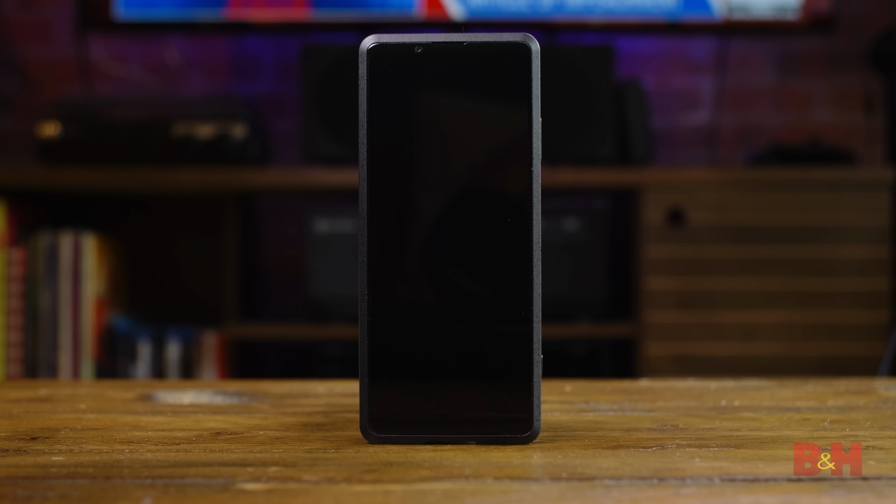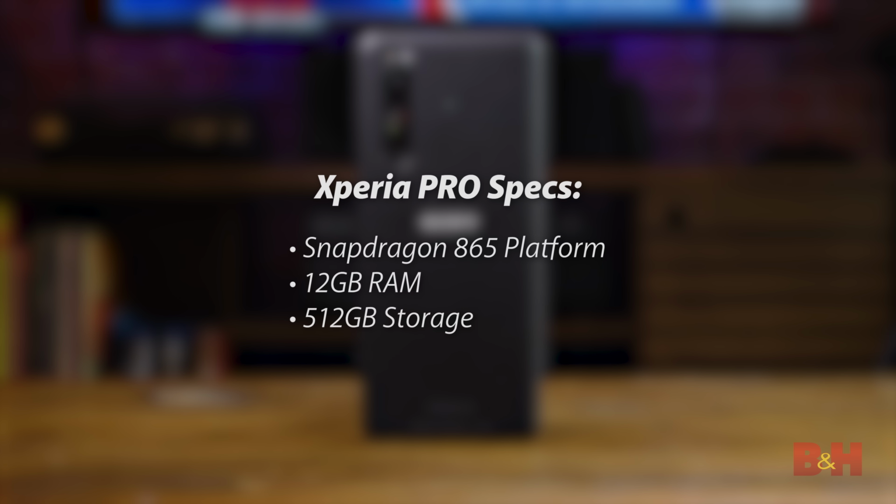Well, the first thing I noticed was the rock-solid build of the body. This does not feel like your typical smartphone, and it's clearly built to be used as a professional tool in real working environments. If you're using it outdoors, rigged up like I mentioned before, you'll be glad to know it's rated IP65 for water resistance. Now, aside from the beautiful 6.5-inch 4K OLED display that we mentioned earlier, the Xperia Pro is powered by the Snapdragon 865 platform. It comes with 12 gigabytes of RAM and 512 gigabytes of onboard storage, which is a pretty healthy amount for video footage and photos.